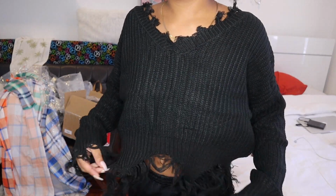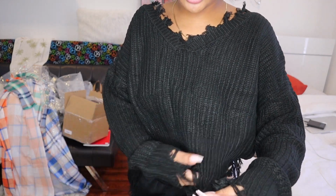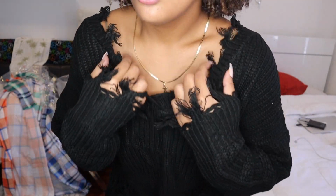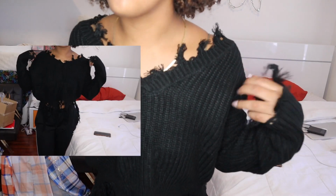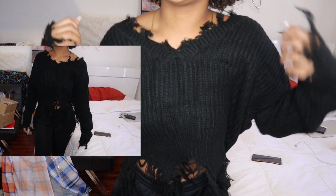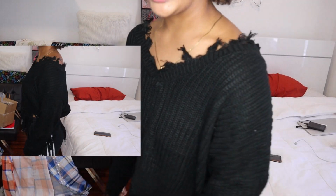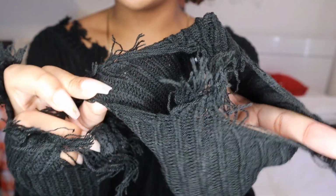I really, really, really like this one. It's kind of cropped, like distressed. It has like the stringy ends. You got the strings on the arms, also on the collar. I love the collar. I love how it's like off the shoulder, or you can just have it wide V. I would definitely rate this top like a 9. It's not itchy or whatever, and it's actually keeping me very warm. It's a thick material. So now we're gonna go ahead and move on to the next item.